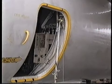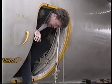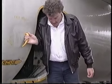Hold on, I'm just putting my feet on the right way around again. Well, my nose bone's connected to my knee bone, but I am now aboard a Nimitz class aircraft carrier, one of the most incredible ships ever made.